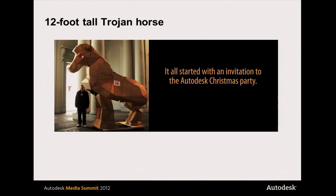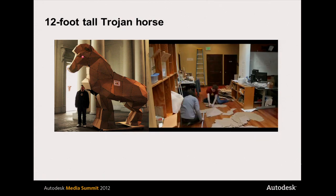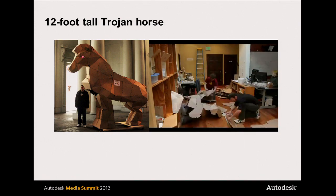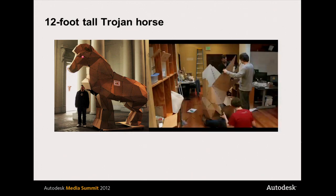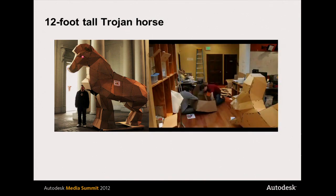cardboard. So the inspiration for this was we were invited to the Autodesk Christmas party, and I thought it would be fun to do a literal taking over of the company, because you always hear about acquired companies coming in to spread their coolness and teach people how to be a startup and be nimble. So I thought we would take that literally and make a Trojan horse and then wheel it down Market Street and bring it in here, which is what's going on here.